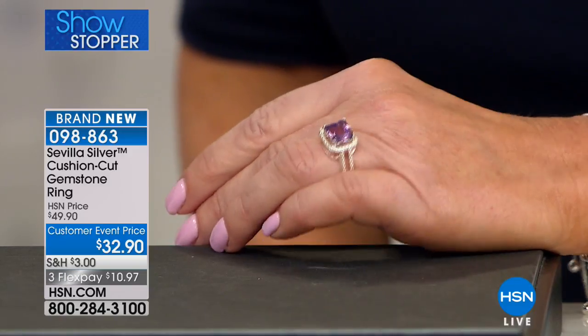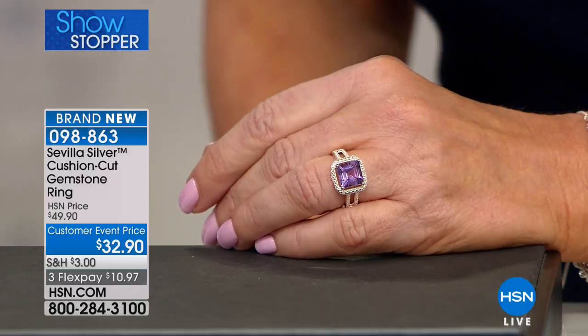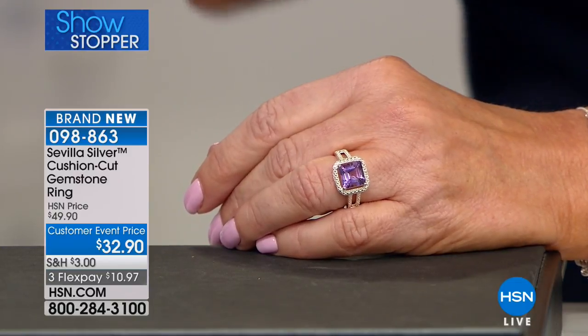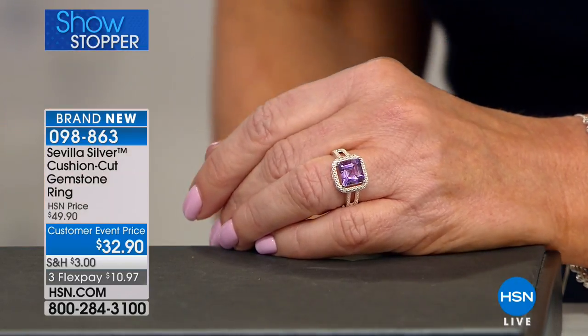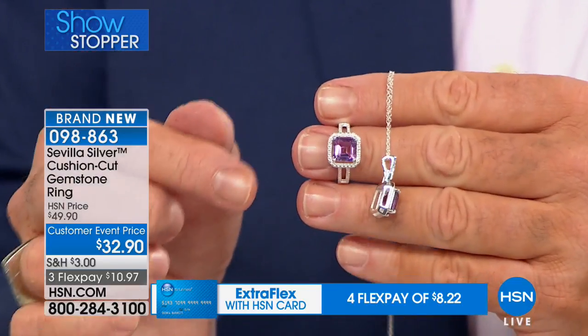This is my favorite piece of jewelry from this manufacturer, and I'll tell you why. Number one, it was saved for Connie's show. Every one of the shows that I've appeared in, we've had a special showstopper. And because Connie, I know, loves not only the princess cut, but loves the square cut and the cushion cut, this has a little bit more of a vintage overtone to it. Because it's cushion. A cushion cut is a square with slightly rounded corners.